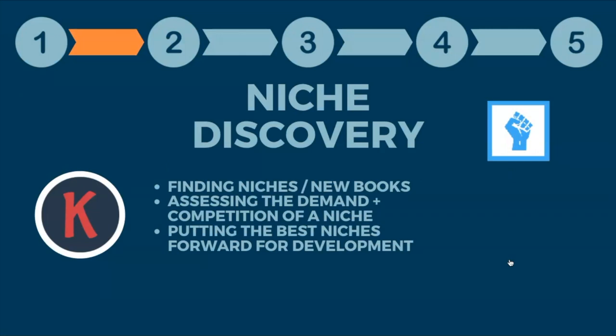So niche discovery encompasses everything to do with finding niches and new books, assessing the demand and competition, and putting the best niches forward for the next step, which is book development. And I've put 2 Google Chrome add-ons here that if you haven't got, then I really do suggest getting. They're both free. Keywords Everywhere does have a paid add-on that you can get. That's obviously going to help you display the competition for each keyword, but it's a very, very useful tool. That's generally good to have around.